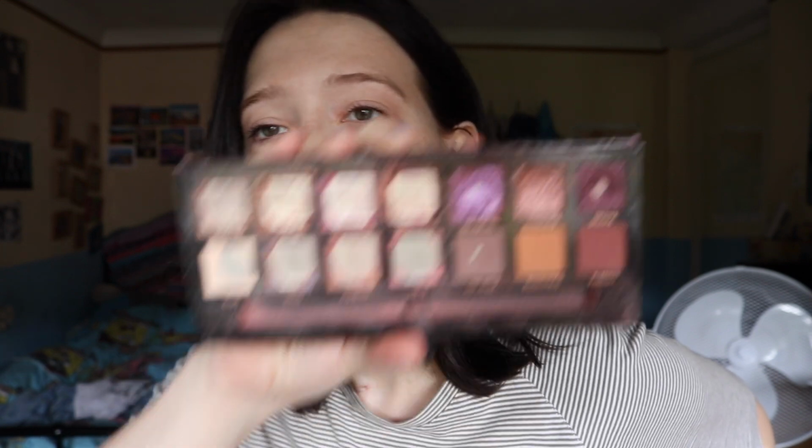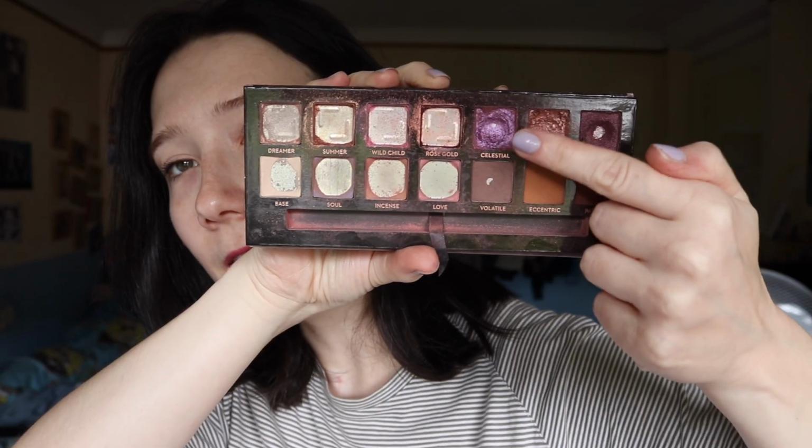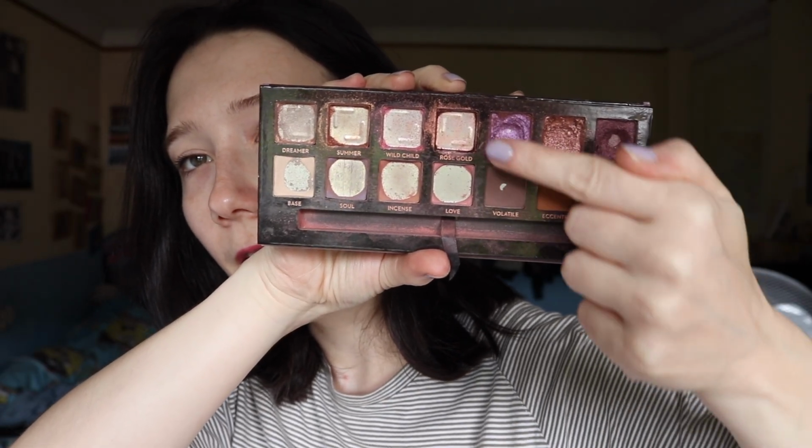Now, are you ready for this? I cannot believe how much progress I have on this palette, and I cannot believe, spoiler, that the blending shade is still there. I don't know how well you can see, but there is a pan as well. There's a pan. I used these two up. Love it, love it. So let me tell you the story.